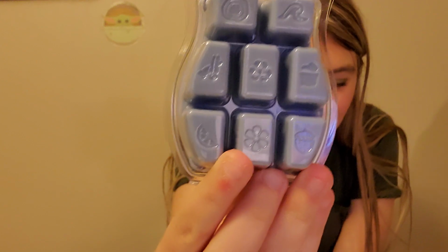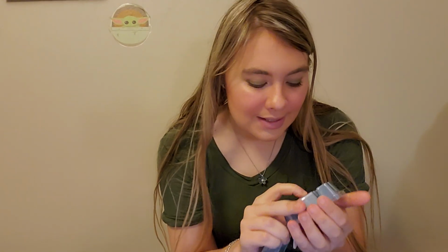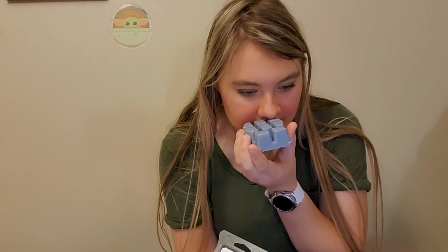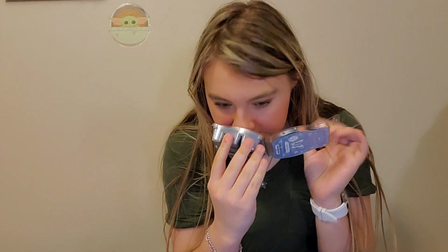Next up we have Harbor's Edge. This is a light blue wax. And this is beech grass, flowering raspberry, northern oak, fern, and a salty musk. Salty musk. Harbor's Edge. Really good too. This one's more of a masculine scent, but it is fresh and it's nice. I don't know much to say about that one. It's different. I like it though.